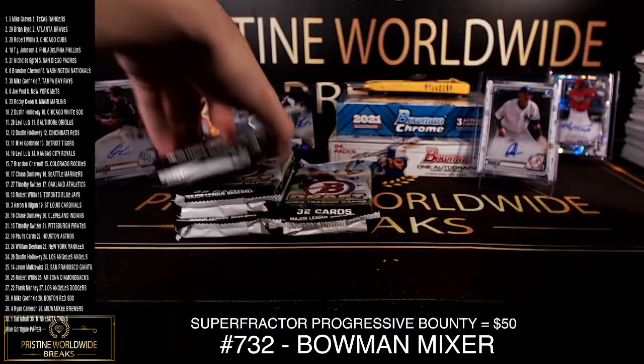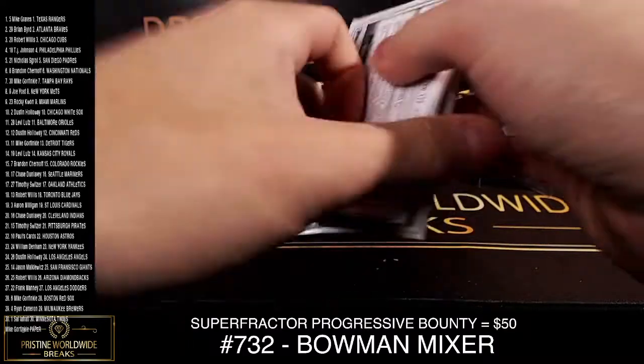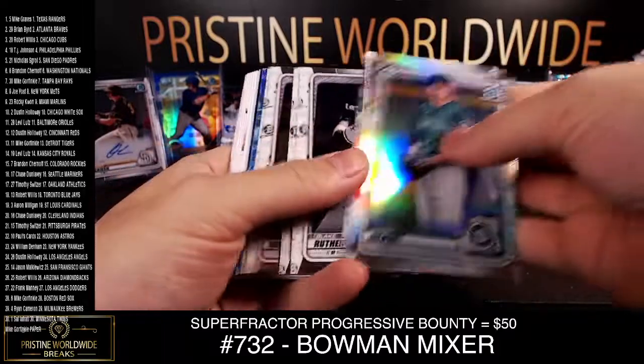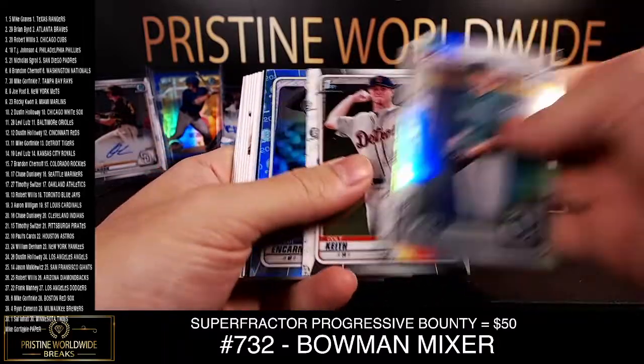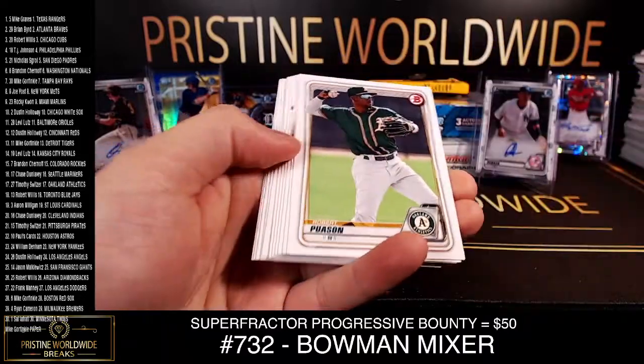Man, someone in here has a red Alvarez. I don't think they want to sell it. That's a big card. I forget who it is. I messaged them. Encarnacion Sky Blue and a Trey Cruz purple.